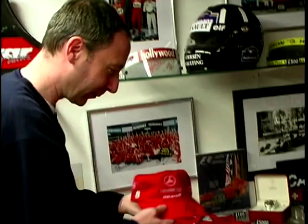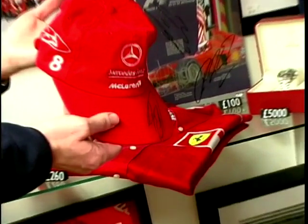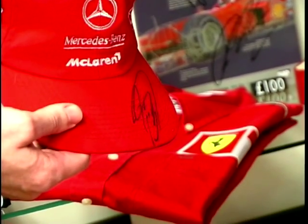Gee. And this cap is also quite interesting. It looks like it's signed by what I would think would be David Coulthard, yeah? That's correct, yeah. Not easily distinguishable by his signature, but yeah, Mercedes-Benz cap signed by David Coulthard just before they went to West Colours. That's about 1996. So that would cost about £100.